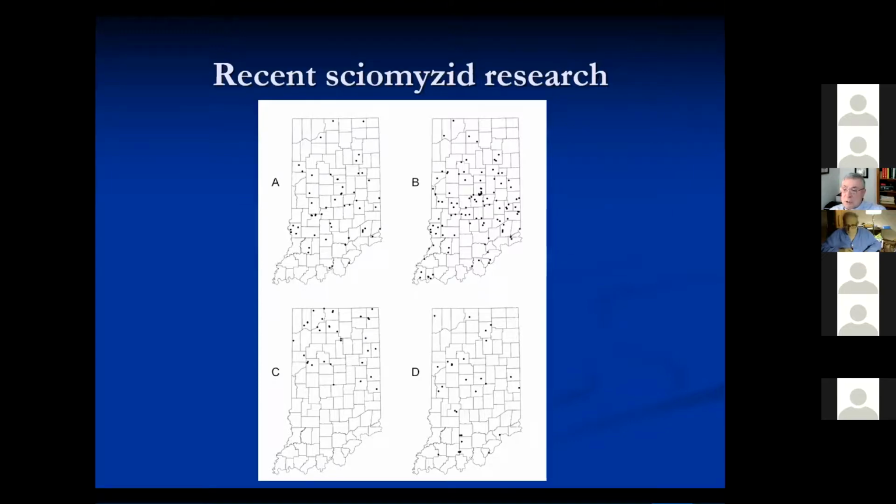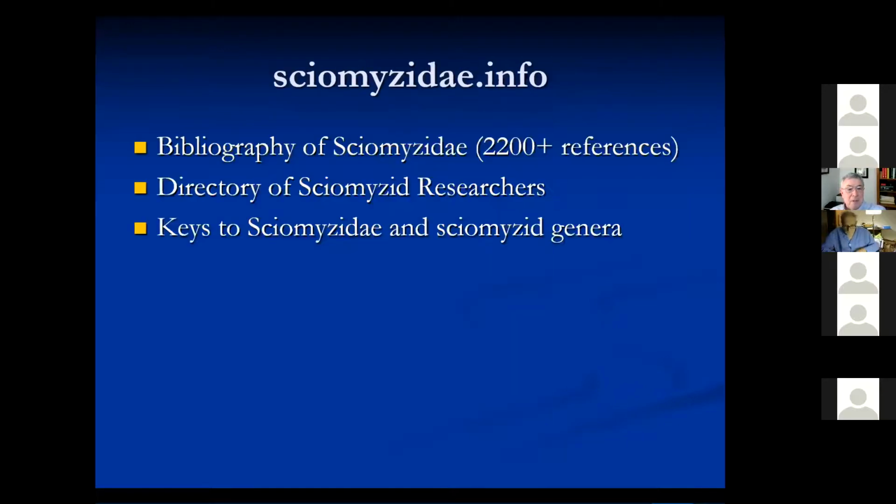These are what the distribution maps look like. You can tell most of them are pretty general, but if you look at map C, now there's a species that reaches its southern limit of distribution halfway through Indiana. And a lot of these maps will give you information like that.